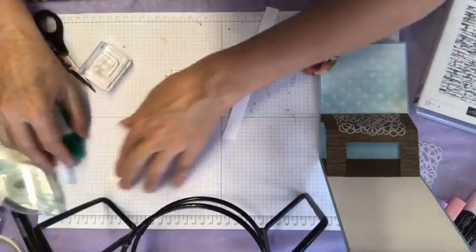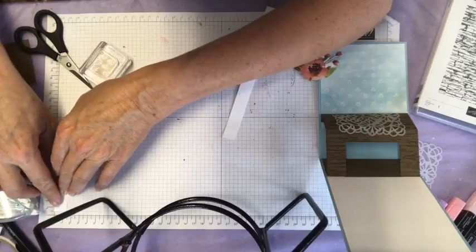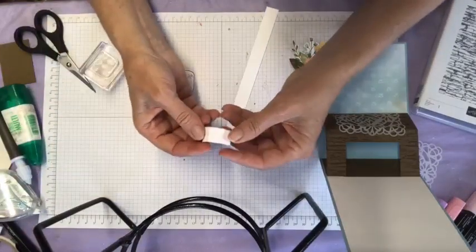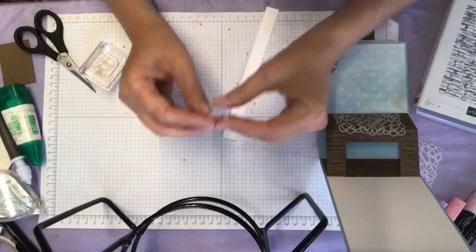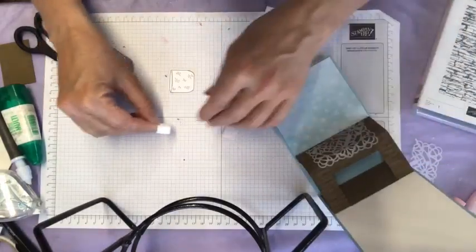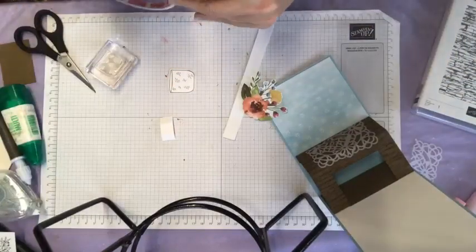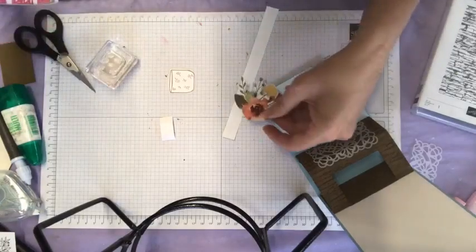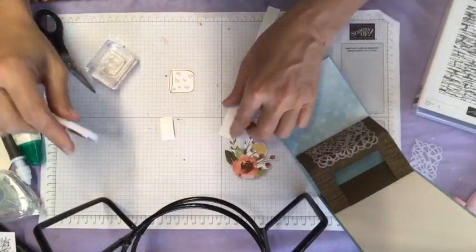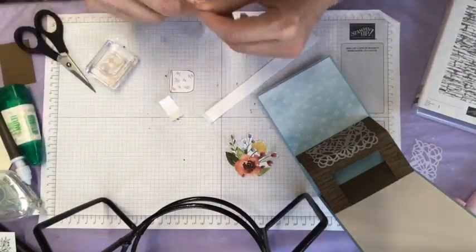So what is that? Let's have a look. That is about 3 centimetres by 1.5 centimetres. It's just a little off cut, and I've just folded the 2 ends over like that. So what I will do is I will now put a little bit of tear and tape. Oh, I could have made a long one. Oh, let's just do that. Oh, and I changed my mind. So this is what happens when you're creating.